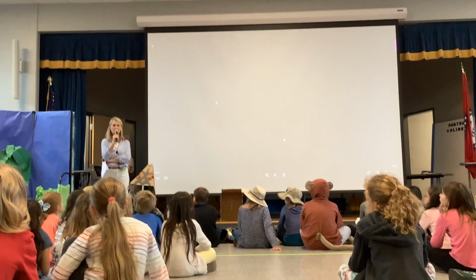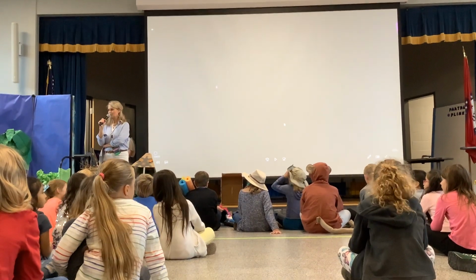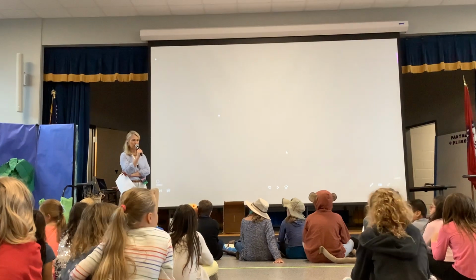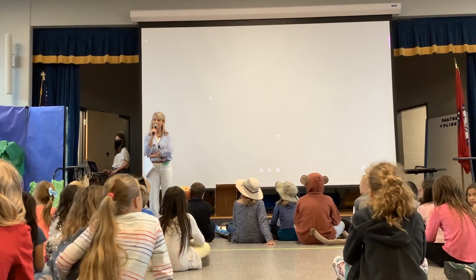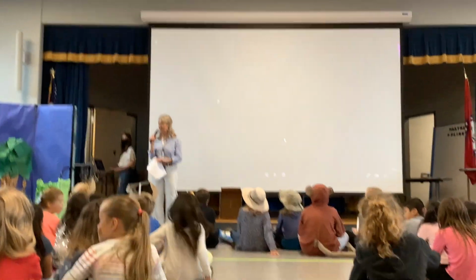And so their challenge was to find some sort of a problem to solve, a real world problem, research it, find out facts about the problem, and then find and make up a creative twist to solving this problem. So they took facts and they took creativity.